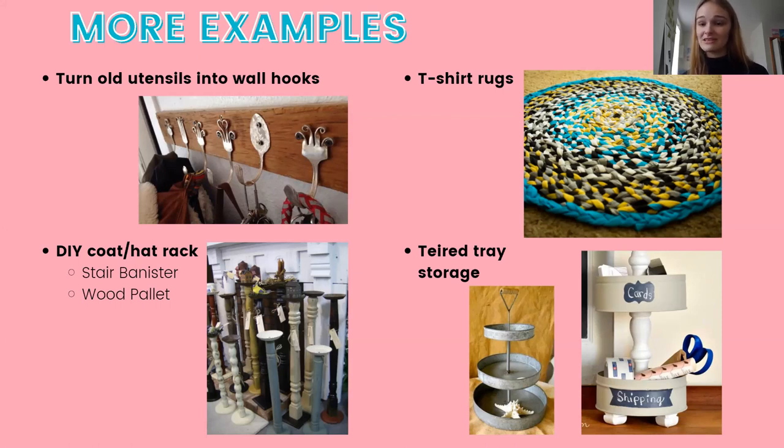T-shirt rugs are a great thing to make, especially for kids' rooms and playrooms. Excess t-shirts are probably something that all of us have somewhere in our house, no matter how many times we bring stuff to the donation center. And oftentimes a lot of stuff that goes to donation centers will end up going to waste in the end. So it's always great to try and find a way that you can use the piece on your own before sending it away. And t-shirt rugs are very cool looking, as you can see in that example.